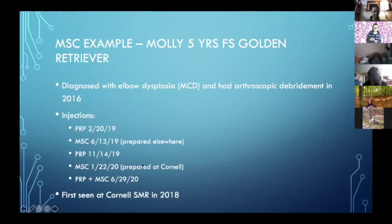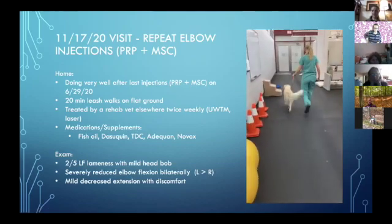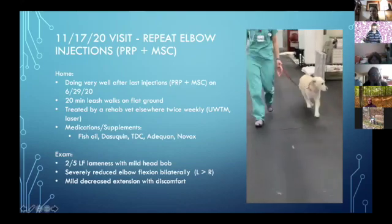We prepared her next round of injections. So we did stem cells here in January of 2020. And then this most recent visit, we did PRP and stem cells together. And that was sort of the end of June. So Molly is a very energetic, rambunctious girl. So when I tell you that this is her being incredibly subdued, you'll have to take my word for it.